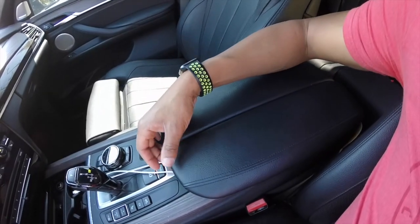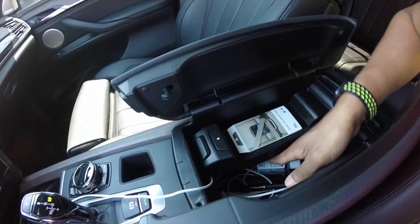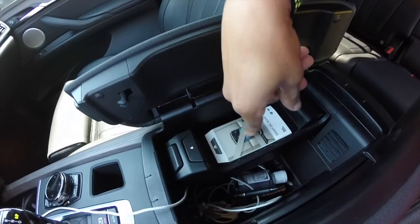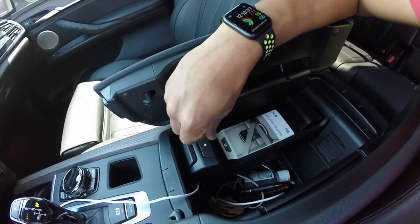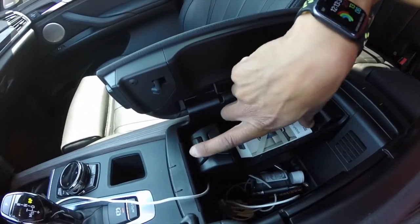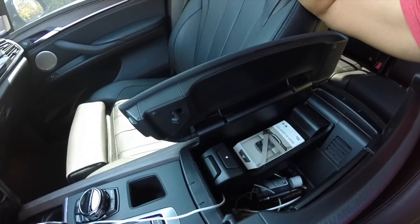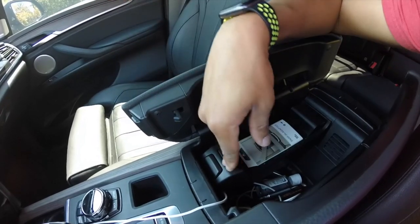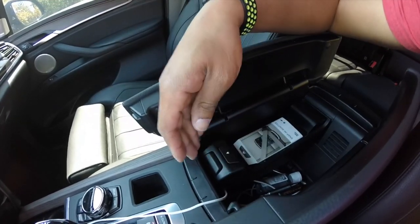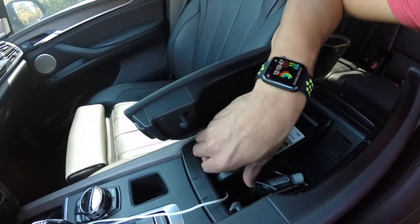Alright, so moving on to the center console. It splits up this way. I keep a couple of things in here. There's this smartphone connect, which I don't have the adapter for. Basically, by plugging your phone in here with the adapter, you can take advantage of the car's exterior antenna by getting a little bit better reception, clearer calls, and you have a direct connection to the audio system to control your music.